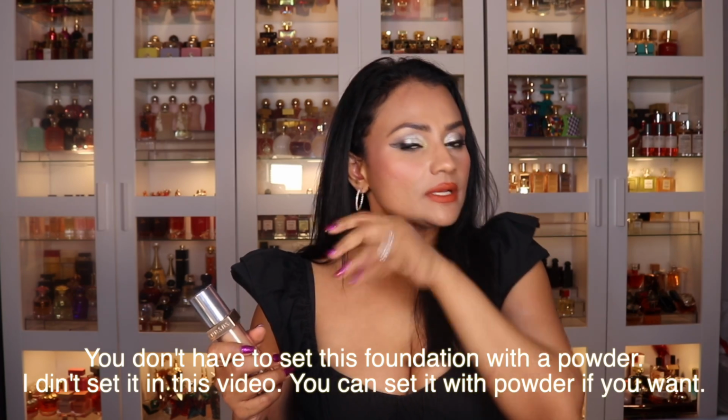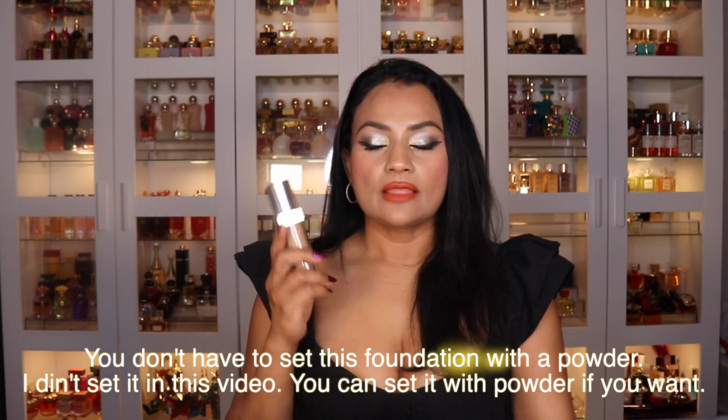It's supposed to also be 24-hour wear, and I will believe that, not that I tested it for 24 hours. Nobody can because we sleep part of the day. So it's not possible to test it for 24 hours, but I can definitely say that I've worn this all day, from 8 in the morning until 9 at night, flawlessly, and barely any oil peeks through the foundation. And yes, it is transfer resistant for the most part. If you rub it like this, it'll come off, but it doesn't transfer easily. So that is true.